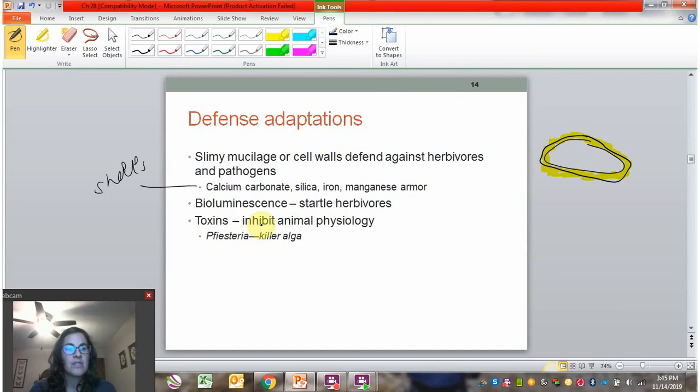There are some protists that actually release toxins. Some people have heard of killer algae. It sometimes gets into the news at different times of year because it'll be growing in certain areas. And when there's a lot of it growing, there's a high amount of the toxin that it produces in the water, and it's actually poisonous or toxic for humans and other animals.